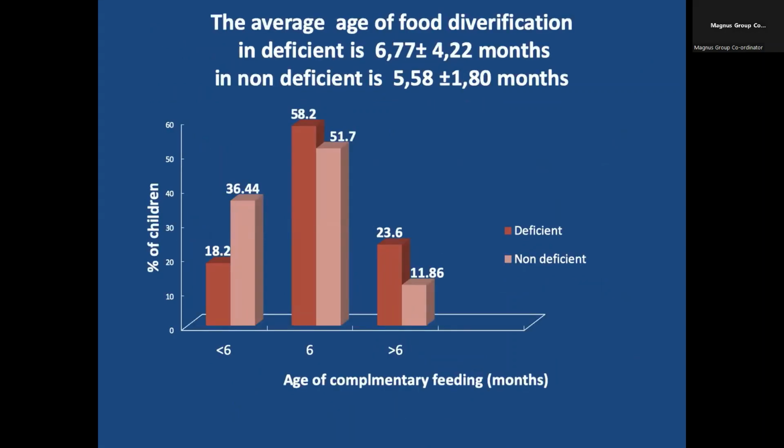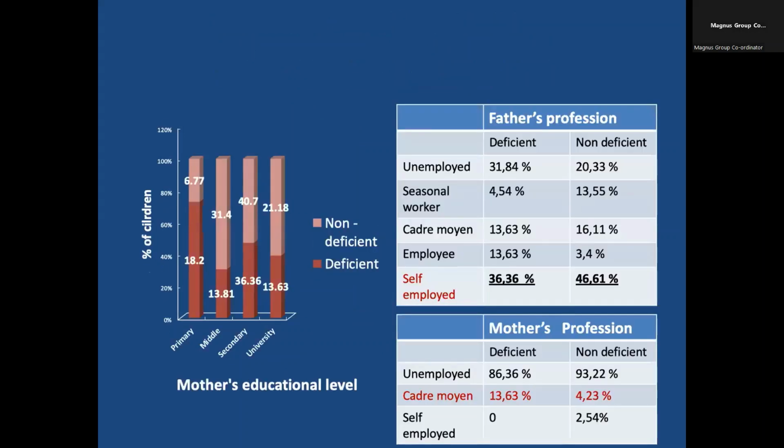More than 50% of the deficient and non-deficient children had dietary diversification at the age of 6 months, the age recommended by WHO. However, the percent of deficient children who received delayed dietary diversification at an age greater than 6 months is the highest. We noticed that the percent of university-educated mothers and the percent of household heads who are small traders, self-employed, are higher in the non-deficient group. We noted also that the majority of mothers have no occupation in the two groups.